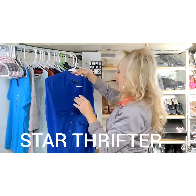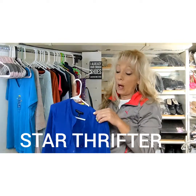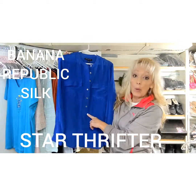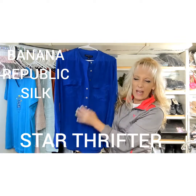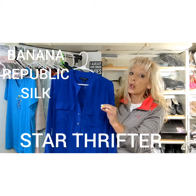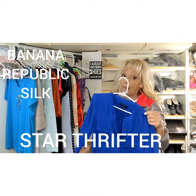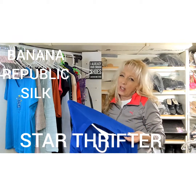This item here I picked up because of silk, and I've been passing up Banana Republic for quite a while, but you know what? Some of their pieces do sell. This is silk, and this will sell. This is what you would call a popover, and I didn't know that for a while, where it's just like a half button and it doesn't button all the way down. A popover shirt is what I usually use as a keyword. But that's Banana Republic, and it's silk, and I haven't done top comps on this. Sometimes silk sells for a little bit more. I'd say between $10 and $20.